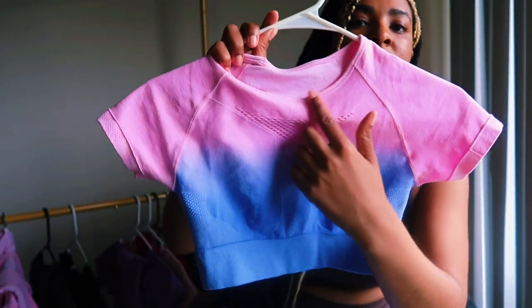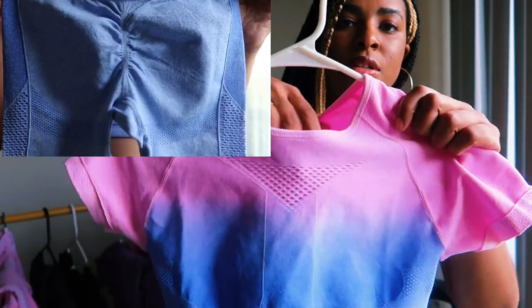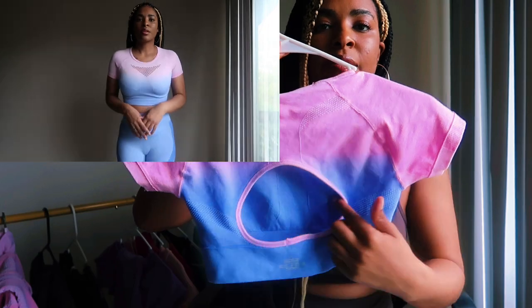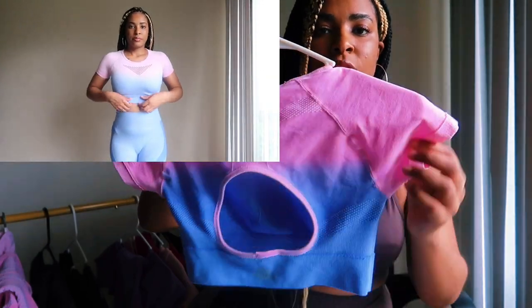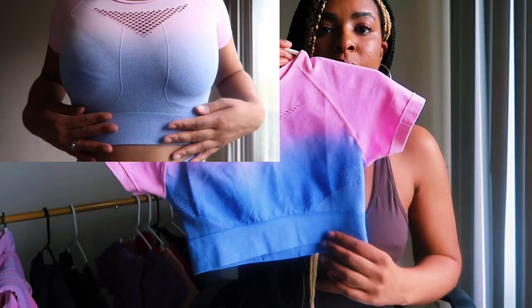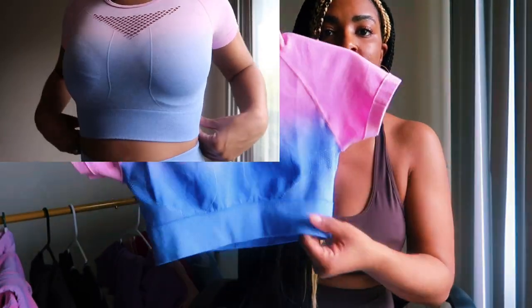That's the front, and then the details in here. That's the details of it. And then this is the back. They have a little circle opening in the back, and these are short sleeves, obviously. I love how the pink blends in with the blue. This is super cute.